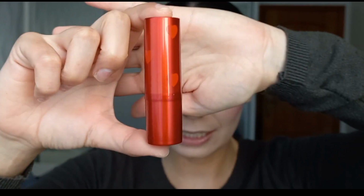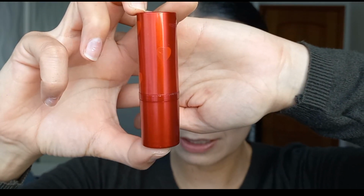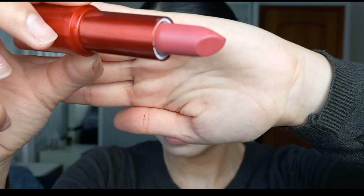But let's move on, and I have two more products to try from the Heart Affairs collection. One is this bullet lipstick, which has a bunch of little hearts, and it's in the shade CO2 in Heartbeats. So I have tried it, and this is what this shade looks like.